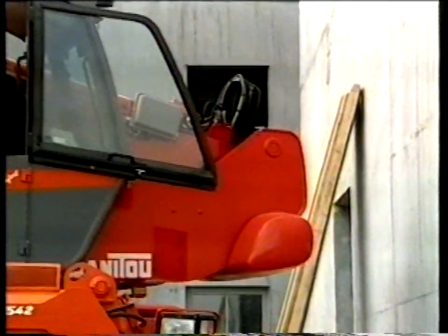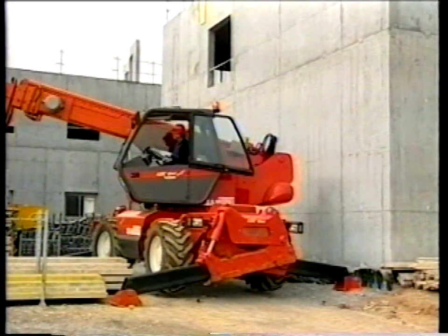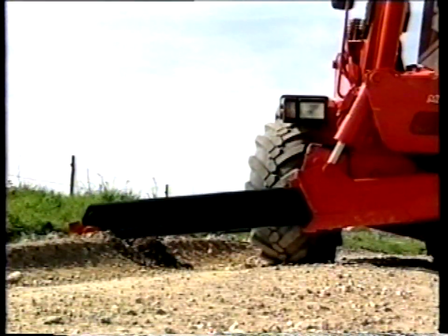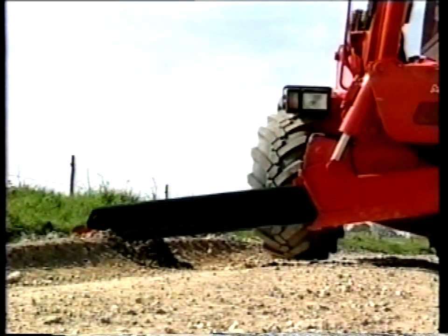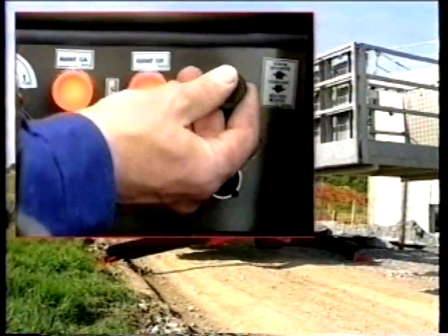The turret turns with the clearance of the stabilizers. In the case of sloping land, the stabilizers can also be operated individually. Placing the machine on level ground is a very quick and straightforward operation.